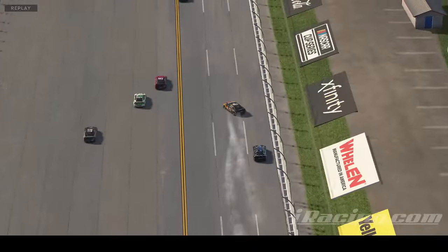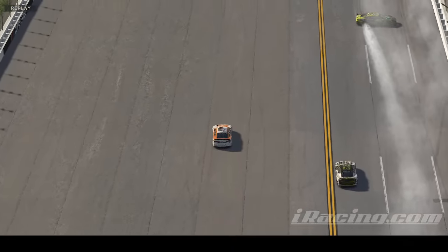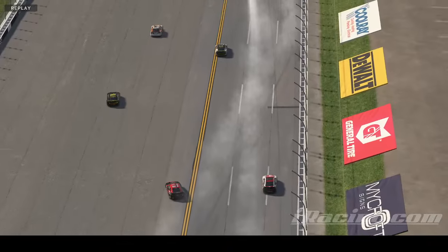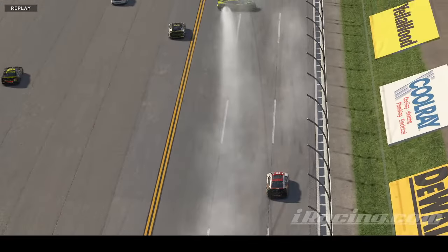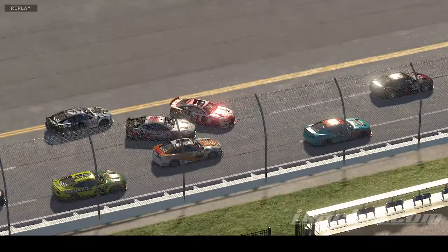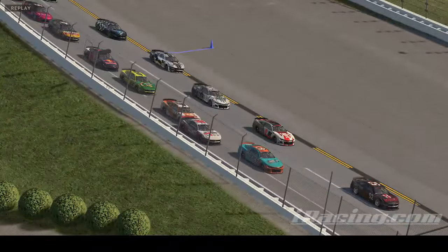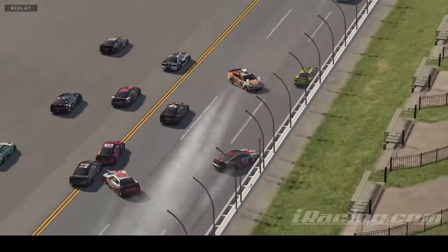Hopefully no broken toe links. A lot of other cars. Ron Millam might be okay as long as it didn't break any toe links. Wesley Briggs took a spin. Take another look at it from Wesley. What happened with him? Yeah, Wesley Briggs here. Nothing he could do wrong. Just gets spun out.